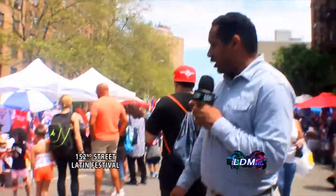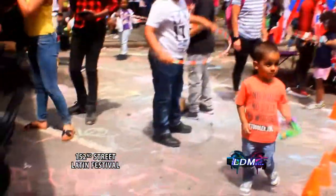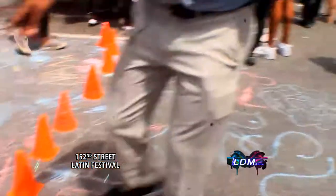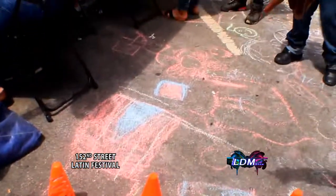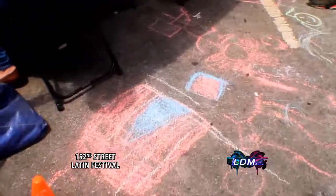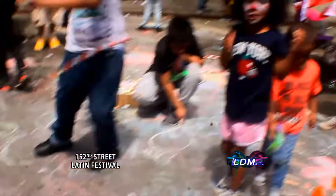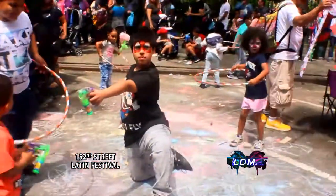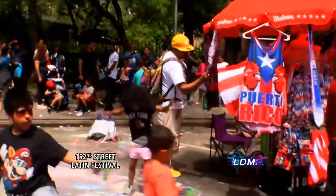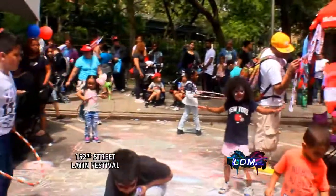So, again, we're having the kids draw here. The kids with the bubbles, having fun. And as you can see, someone drew their rendition of the Puerto Rican flag right there. It's a little pinkish, but it's all right, though. It's good colors. Then we got the bubble maker here, and the clowns. So we got a bunch of kids having fun here today and having a good time here at the 152nd Festival.